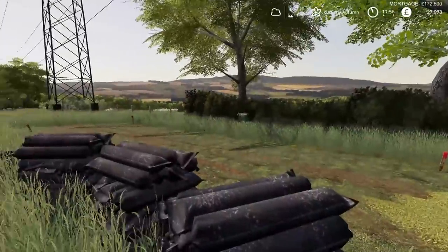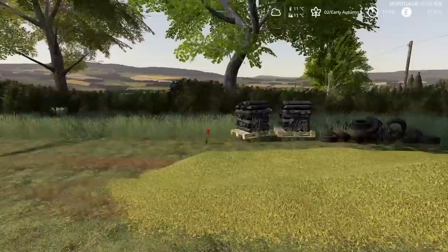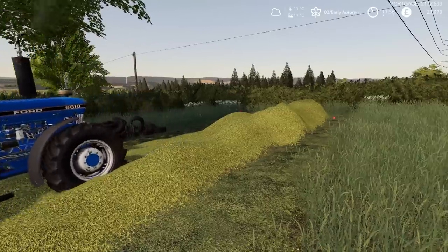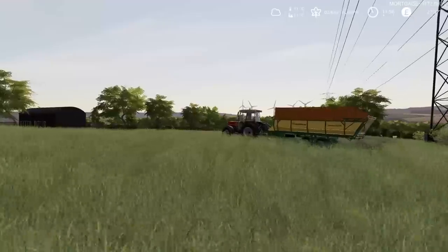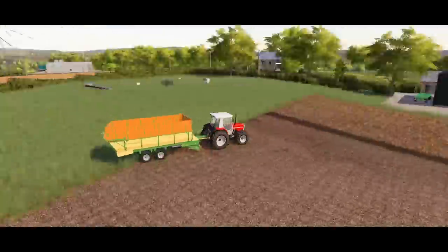Hopefully we're going to be able to get quite a lot in here, because judging by that first load, it is going to probably fill this entire area. It's not really a big enough area, but we can make do with what we've got. Okay, let's get back into the Massey Ferguson, and we will get the next load. In fact, we'll get many more loads.